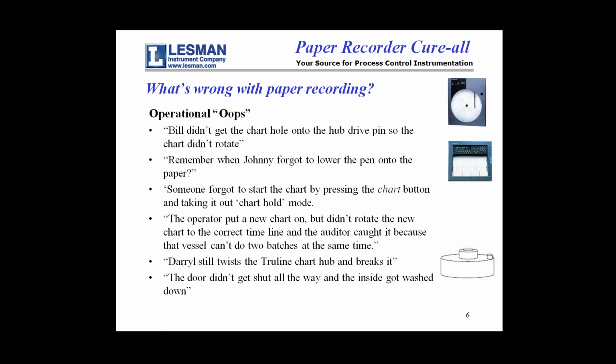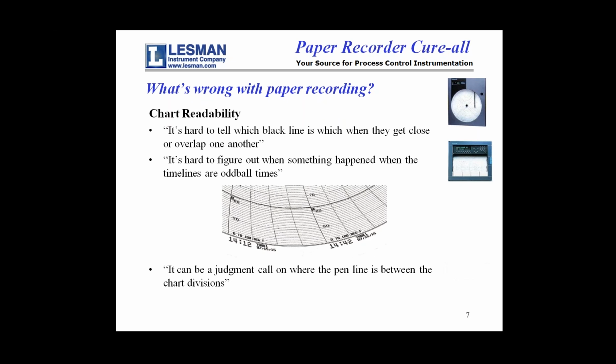And we get things like, well, Bill didn't get the chart hole onto the chart hub drive pin, so the chart didn't rotate. Or Johnny forgot to lower the pen on the paper. Somebody didn't press the chart button, take it out of chart hold mode. You can read these for yourself, but eventually you don't get the chart with the graph on it that you need to prove that the data was processed or that your stuff was processed in the appropriate manner. And of course, the one at the end there is the door didn't get shut all the way. Therefore, when it got washed down, the inside got wet.